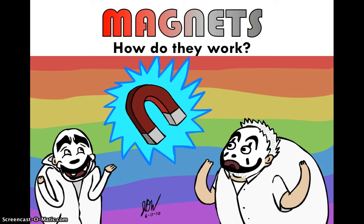Magnets! How do they work? A great question. While a lot of people resign to believing that magnets are mystical, magical objects that work because science, or something like that, we're going to try our best to analyze them a little bit more scientifically and figure out what they actually do.